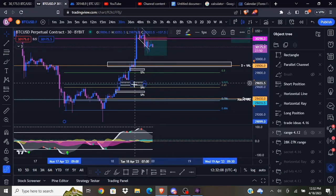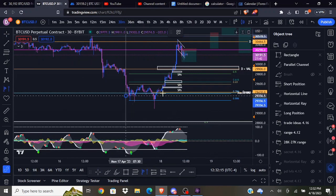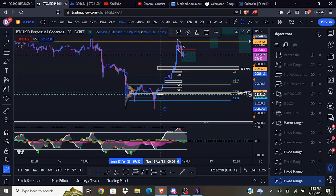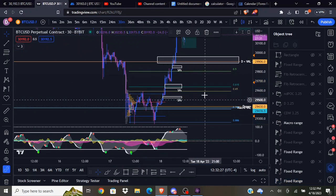But if we lose the value area low, we have some more single prints below us. This one is lining up with the golden pocket right now. And if you take a fixed range volume profile of this little range, you could potentially look at the value area high of this range for support.